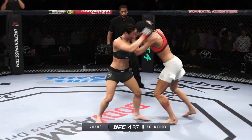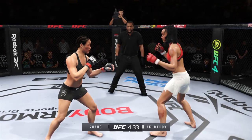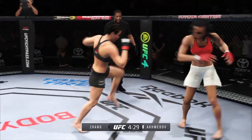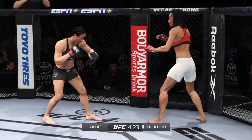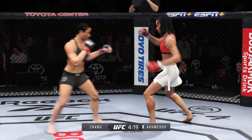Zhang's strike attempt there is blocked. Akhmedov's lower jaw now starting to show signs of swelling. Well, there's no denying her power. She has been pretty accurate here tonight, but she's the type of fighter when she goes to the drive-through window, she's just getting the sandwich. She's not getting the combo meal. That's embarrassing. You're going to go and order a sandwich.